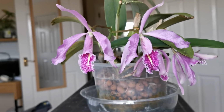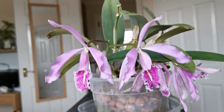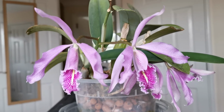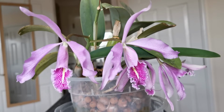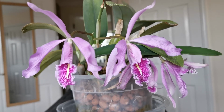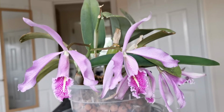If you want to grow this plant in another position, say on a south-facing or a west-facing windowsill, remember to cover the windowsill in a way that protects the plant, especially in spring, summer and early autumn, especially in the hottest part of the day, against the direct sunlight.